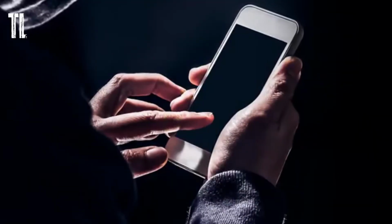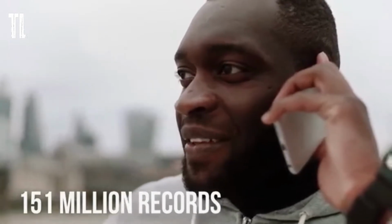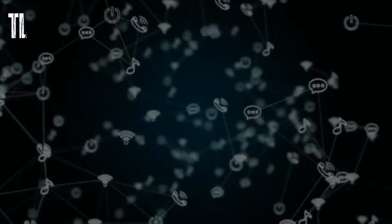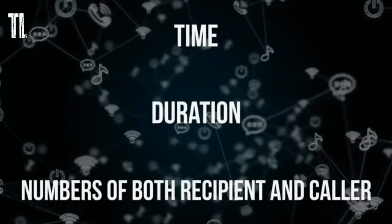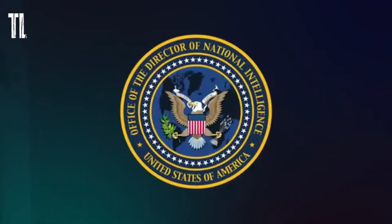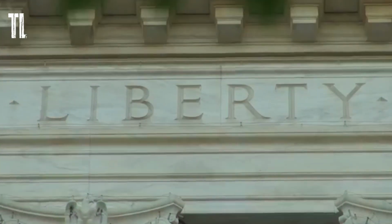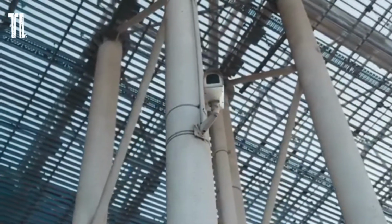In 2016, the National Security Agency collected more than 151 million records about Americans' phone calls, despite Congress passing a law the previous year, the USA Freedom Act, intended to curb bulk surveillance. These records are comprised of metadata about calls, which includes time, duration, and the numbers of both recipient and caller, and their collection was revealed in an annual transparency report published on Tuesday by the Office of the Director of National Intelligence. The report is the first assessment the public has seen of the impact of the USA Freedom Act and shows the difficulty the NSA has reining in surveillance while continuing to collect useful intelligence.